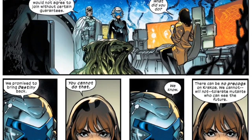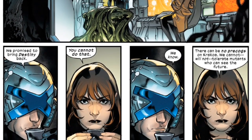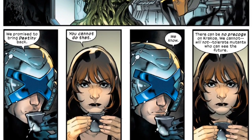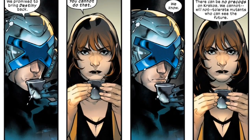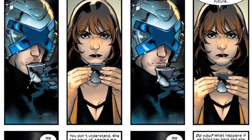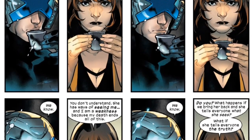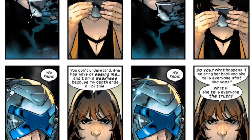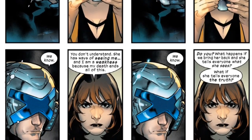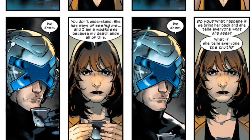And then Magneto explains how Mystique didn't want to join unless certain conditions were met. Myra's like, what is that? And Professor goes, she wants to bring back Destiny. And Myra's like, absolutely not. And they're like, we know. And she's like, a precog will bring all this down around us. And they're like, we know. And then she just keeps talking. And Professor's like, we know. What he should have said is, look, we know she roasted your ass already. And you don't want to go through that again.